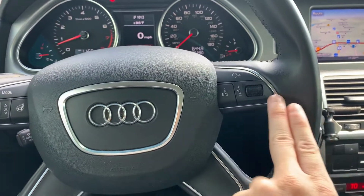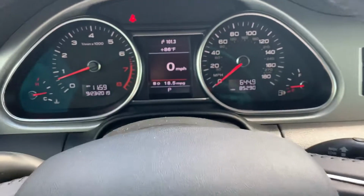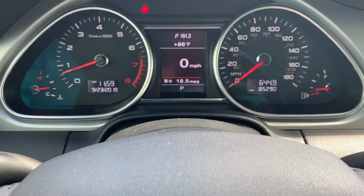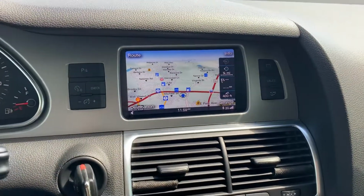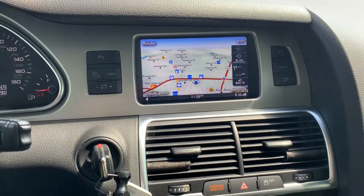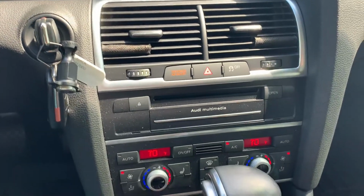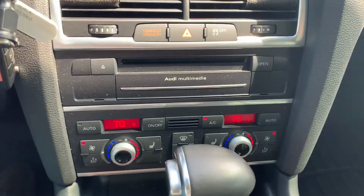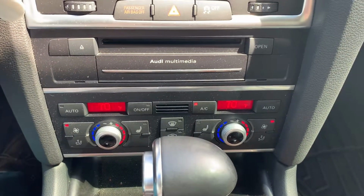Use hands-free voice commands. Built-in navigation, parking sensors. We have dual climate control, heated seats.